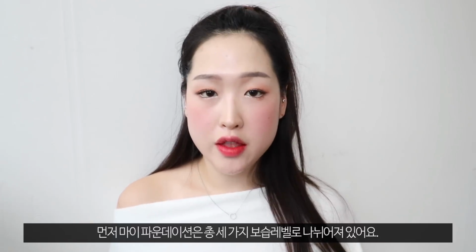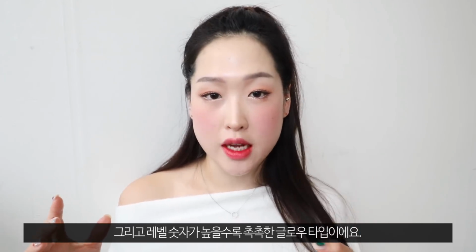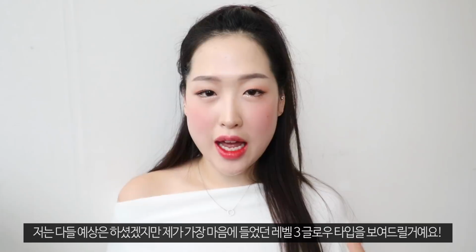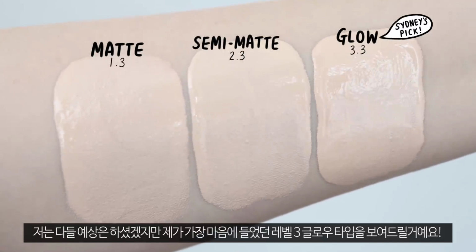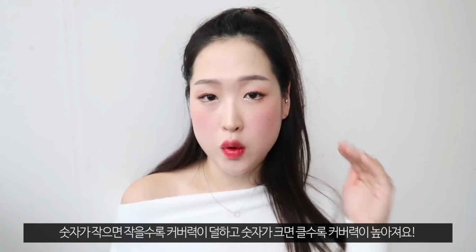First, when we look at the new My Foundation, it has 3 different moisture levels in total. The smaller numbers are more matte with a thick texture, and the higher numbers are more glowy and dewy. To make it easy, 1 would be matte, 2 would be semi-matte, and 3 would be a glow type. And as you may have guessed already, I will be showing you level 3, which is the glow type. Each moisture level has different coverage levels as well. The smaller number obviously means lower coverage, and the higher number stands for higher coverage.